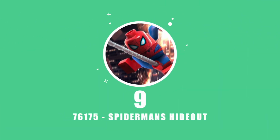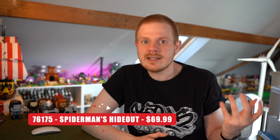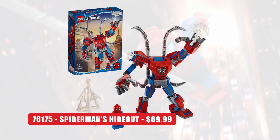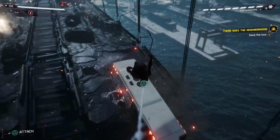So coming in at number 9 is actually a Marvel set, and I'm going to get the set number correct here, and it is 76175, and it's called Spider-Man Hideout. Now, to me, this is one of the biggest pricing ones we've got for this wave next year, and it seems there's a lot of Spider-Man in the wave. We're getting a Miles Morales mech as well, which is really cool. So I'm hoping that this may be something more to do with the new PlayStation 5 game or something. I'm not too sure it's going to be that, but a hideout nonetheless is pretty cool.